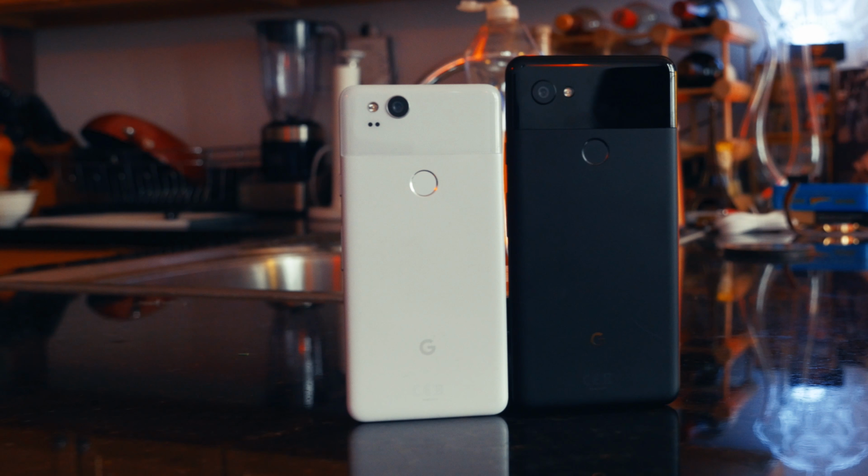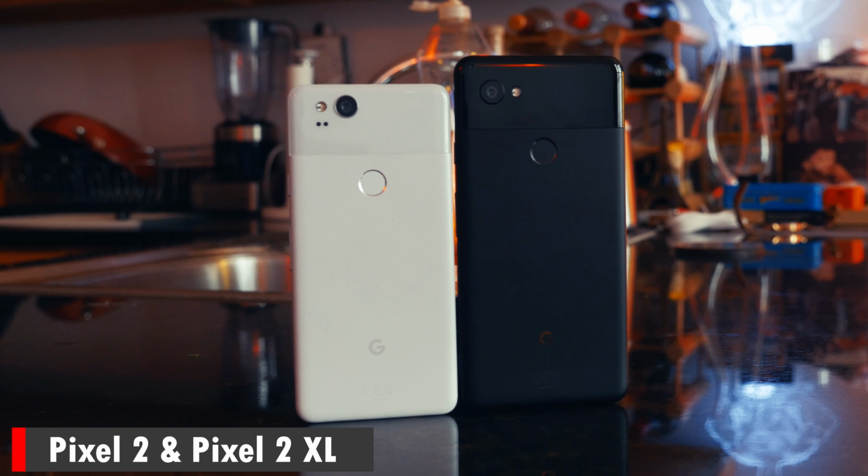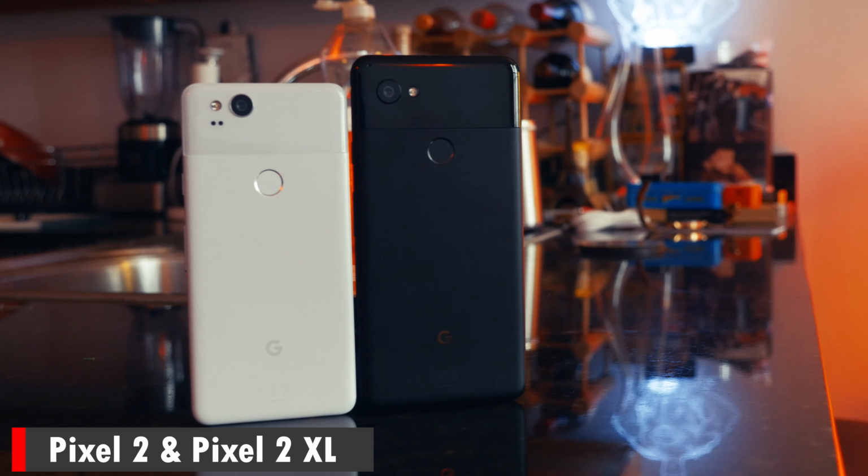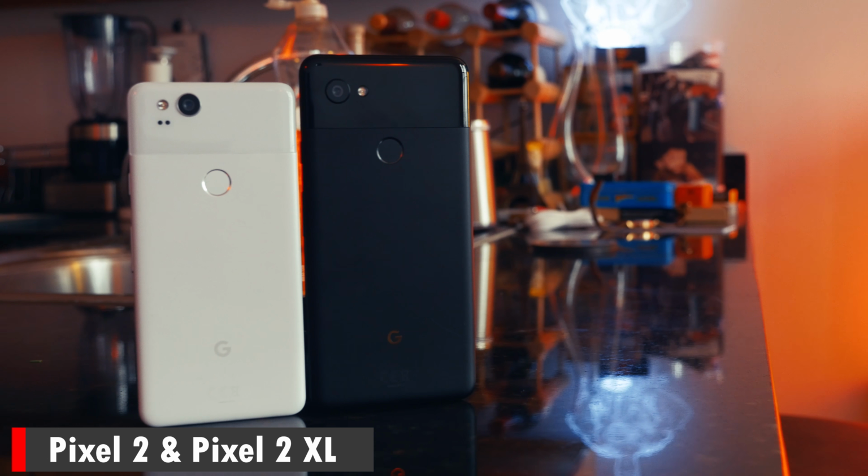Hey guys, Thunder E here, and I'm going to talk about the Pixel 2 and Pixel 2 XL, what I consider the best camera on any smartphone out there, period.